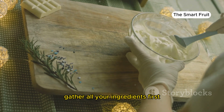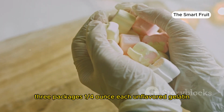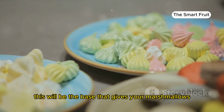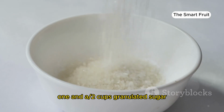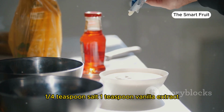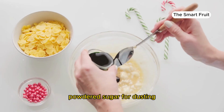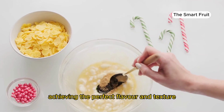Gather all your ingredients first to make the process smooth and enjoyable. 3 packages, 1/4 ounce each, unflavored gelatin. This will be the base that gives your marshmallows their signature texture. 1½ cups granulated sugar. The sweetness of the marshmallows comes from this essential ingredient. 1/2 cup light corn syrup, 1/4 teaspoon salt, 1 teaspoon vanilla extract, powdered sugar for dusting. Each of these ingredients plays a crucial role in achieving the perfect flavor and texture.